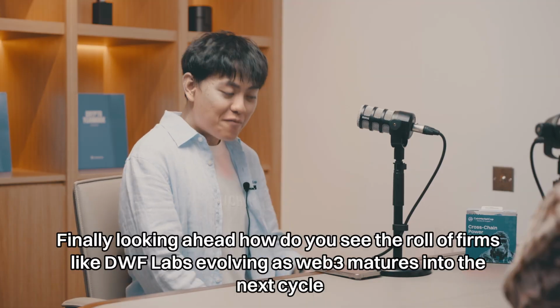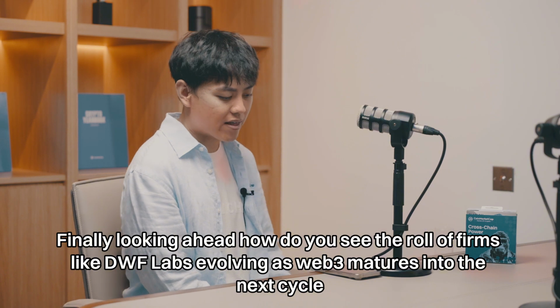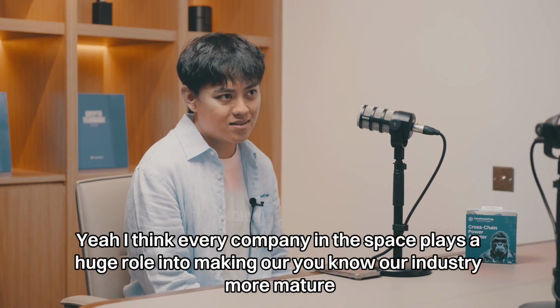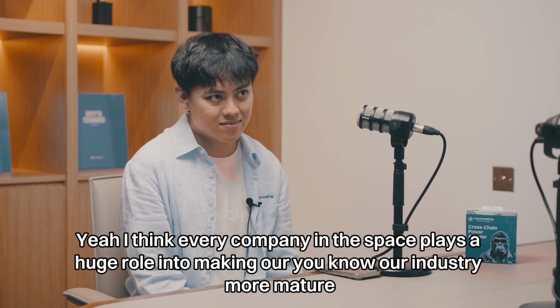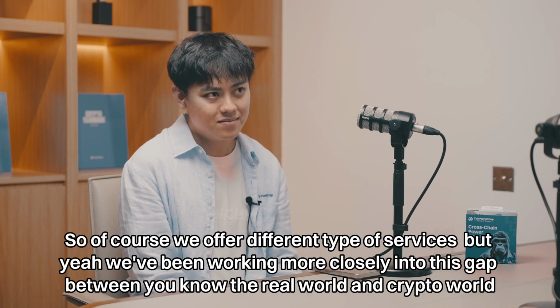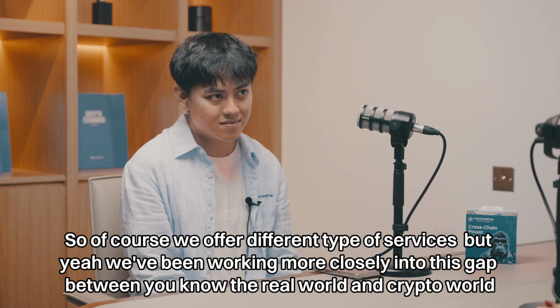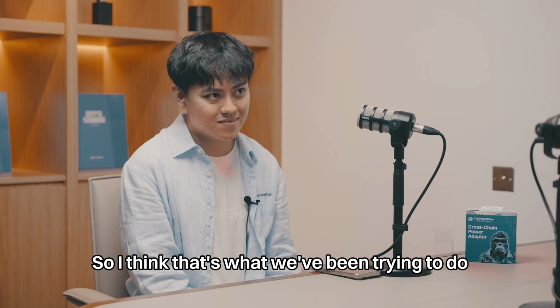Awesome, thank you. Finally, looking ahead, how do you see the role of firms like DWF Labs evolving as Web3 matures into the next cycle? Yeah, I think every company in the space plays a huge role in making our industry more mature. But I think companies the size of DWF can accelerate a bit more the bridge between Web 2 and Web 3. So of course, we offer different types of services. But we've been working more closely on this gap between the real world and the crypto world. So yeah, I think that's what we've been trying to do.